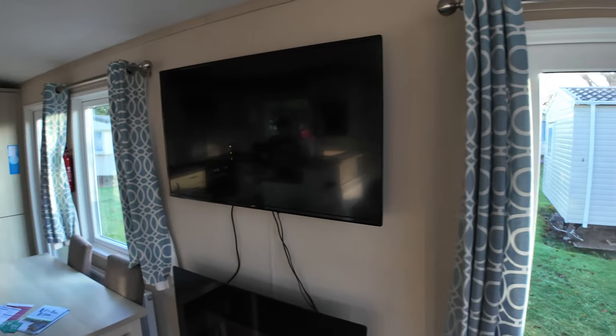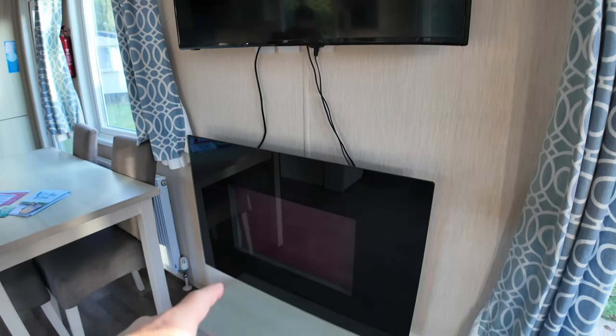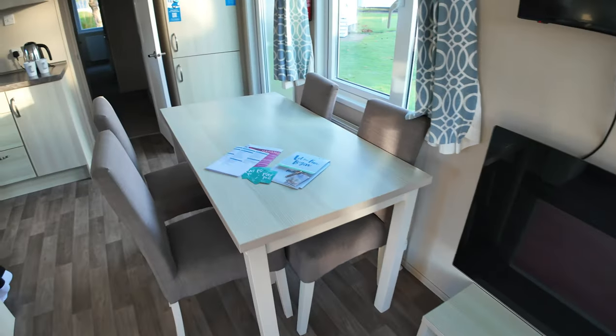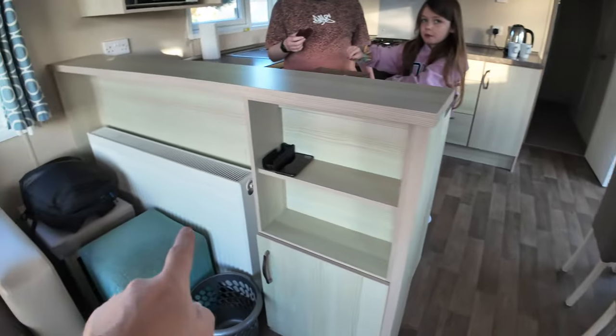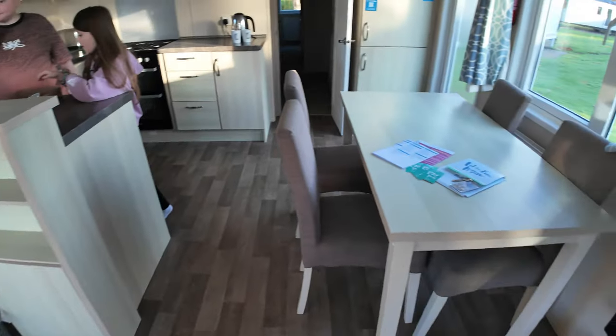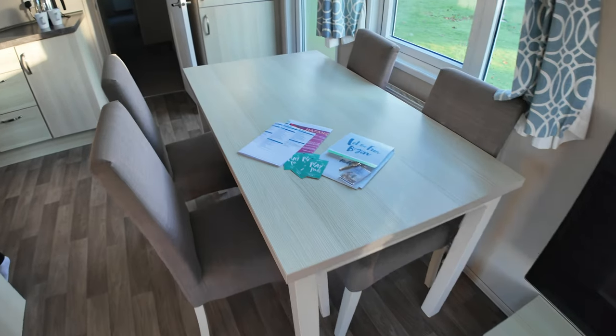On the wall here, we've got a TV with all the freeview channels and an electric fireplace below it. Like to point out, even though it's the middle of November, it's really warm in here. There's radiators everywhere and the place is lovely and warm. We didn't get cold at all last night. We've got our table here where we're going to eat our dinner.